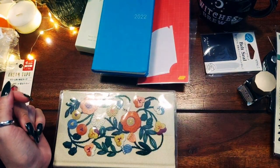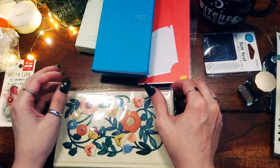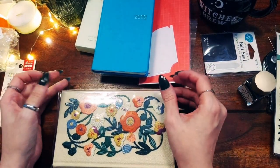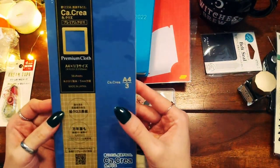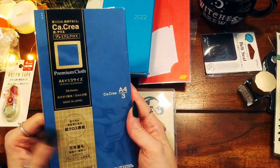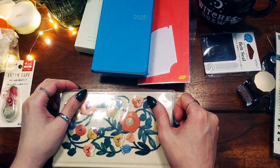and I might buy another one. I might look for other papers. I've already ordered some little notebooks with a different paper that might be nice for me. I do like the Midori paper, so I already know that this one is nice. I also like this Ca.Crea paper. It's nice. As far as I'm aware, I've tried it with some fountain pens, like the ones that I bought last year, and it was fine for fountain pen, I think.